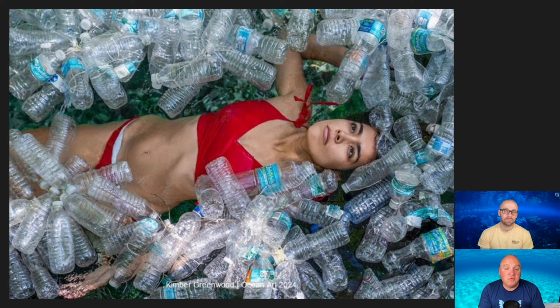It's a very beautiful model, and it's taken by Kimber Greenwood, and I think that combination of the very attractive model, the red bikini, the blues of the water, and then your expectation is, oh, it's a lovely beach shot, and then it's not, does grab your attention and pull you in.